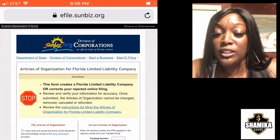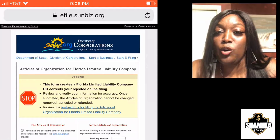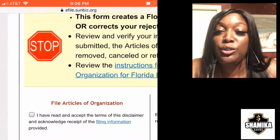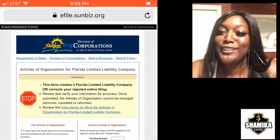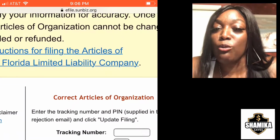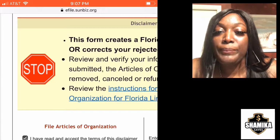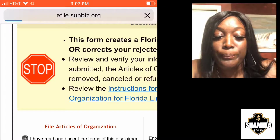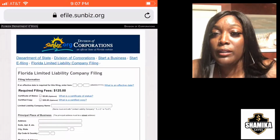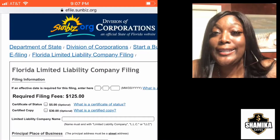So there's two sections here on this second page, and of course we're going to go to file articles of organization on the left, and over here to the right is to correct. You're going to use your tracking number, and I'll show you where you get that from later on. So we're going to go to file articles of organization so we can start this new filing, and this is where the magic begins. So we are going to use today's date.